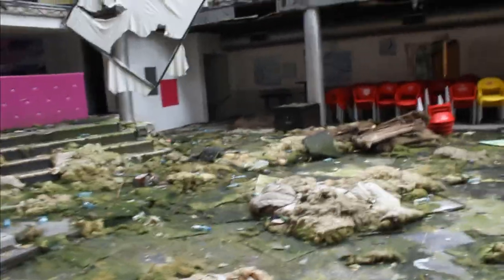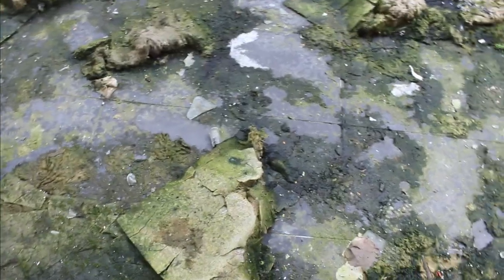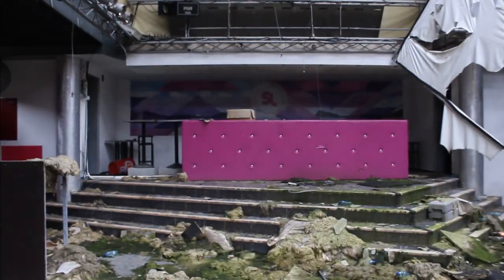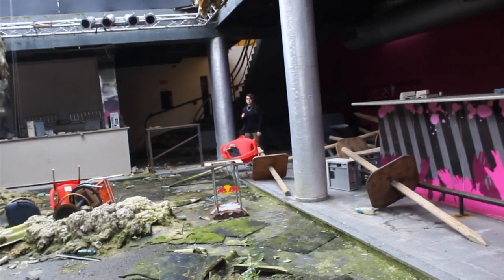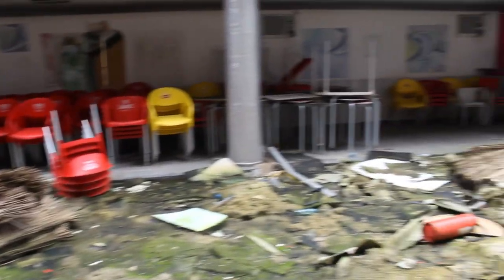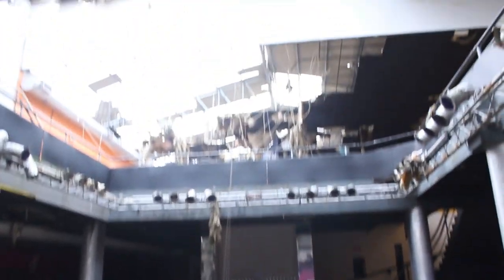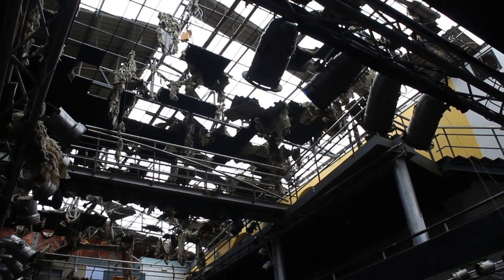Let's go over, and right here was the main stage. It's completely covered in fiberglass because there was a storm a few... How long ago was the storm? The Leslie storm? A year? Okay, so my sister just looked it up and it was on the 22nd of September 2018. So it's almost 2 years, and the storm, as you can see, ripped most of the ceiling apart.